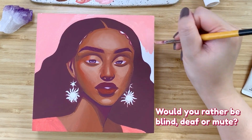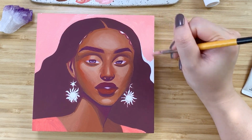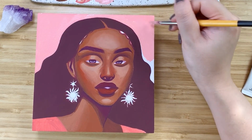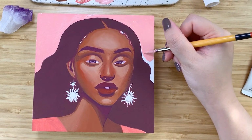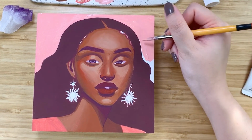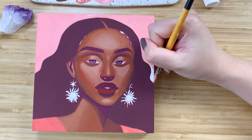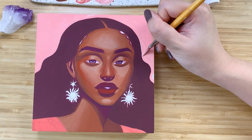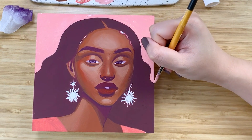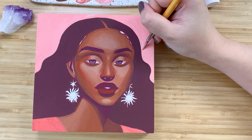Would you rather be blind, deaf, or mute? This one, as an illustrator, of course, I would not want to be blind. So I feel like I would really miss music and sounds, so I guess I would have to pick being mute. I'd just get one of those devices that allow you to type out what you want to say and it vocalizes for you, I think, and I could pick a fun voice. That would be my best bet, I think.